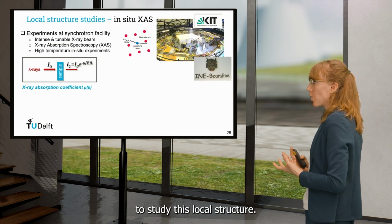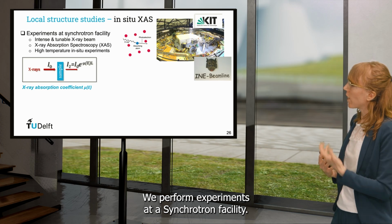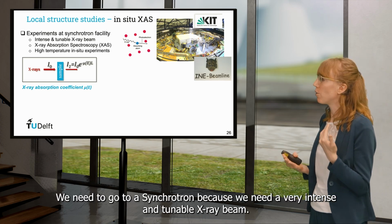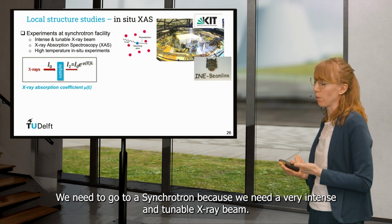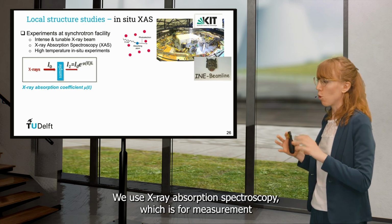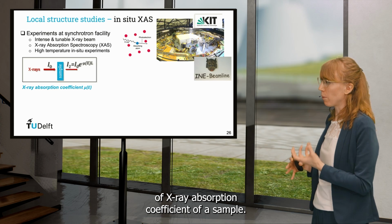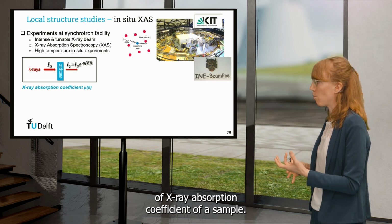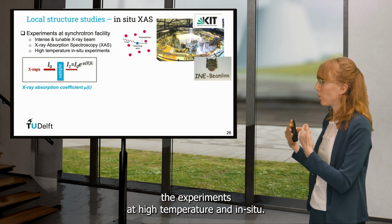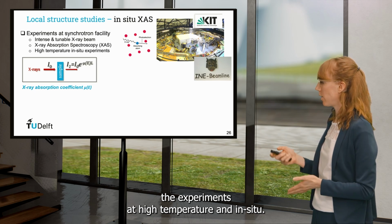To study this local structure, we perform experiments at a synchrotron facility. We need to go to a synchrotron because we need a very intense and tunable X-ray beam. We use X-ray absorption spectroscopy, which is the measurement of the X-ray absorption coefficient of a sample. And because we want to measure the liquid, we need to do the experiments at high temperature and in situ.